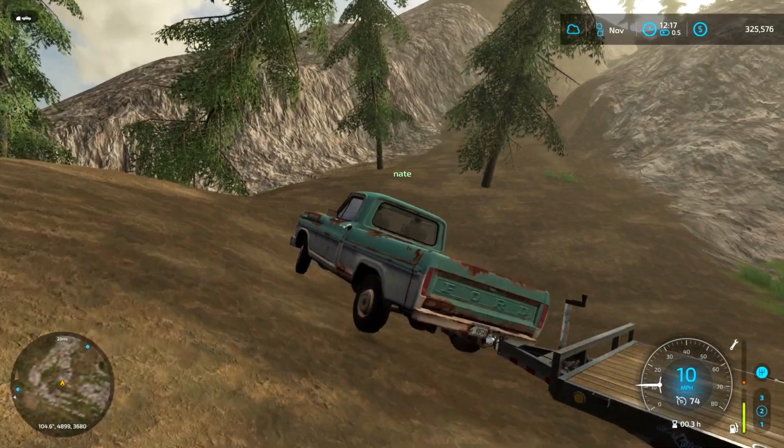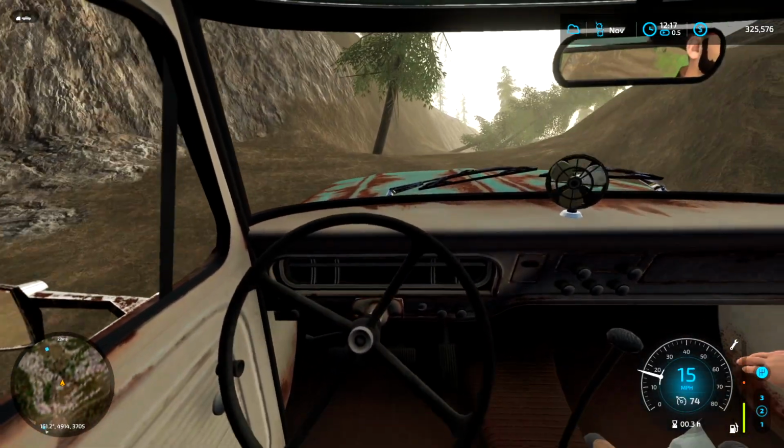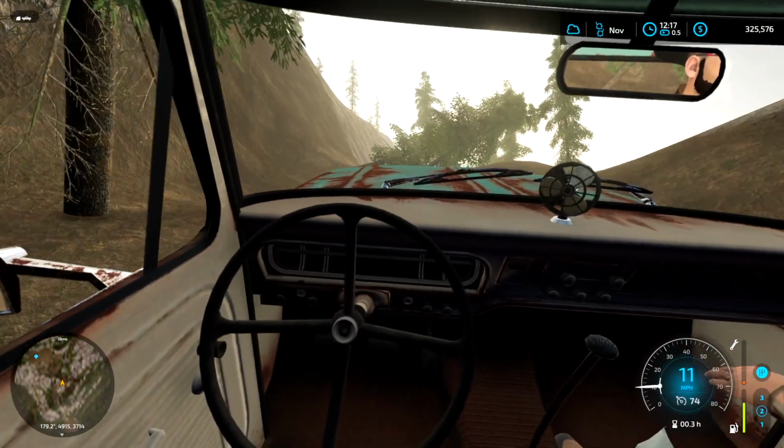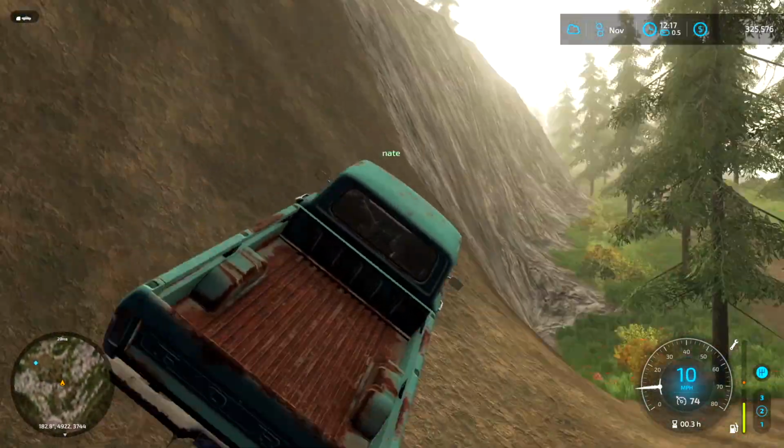But this time the actual road cuts up through here. At least my map's saying that it cuts up through here, so we just gotta, shoot, we may have to cut some of those trees down, Nate. Or you think we can get around them? You should be able to. Okay, come on, come on. We just can't come back this way.